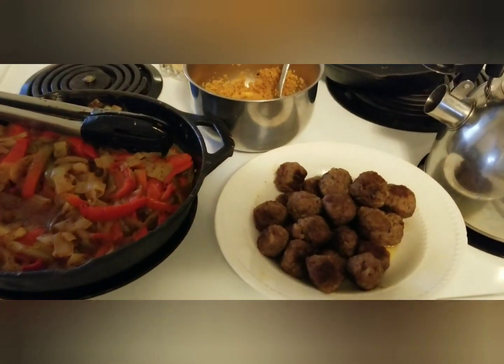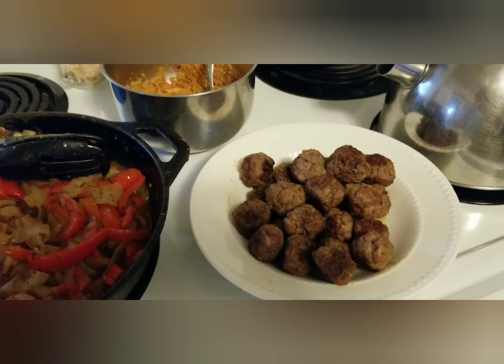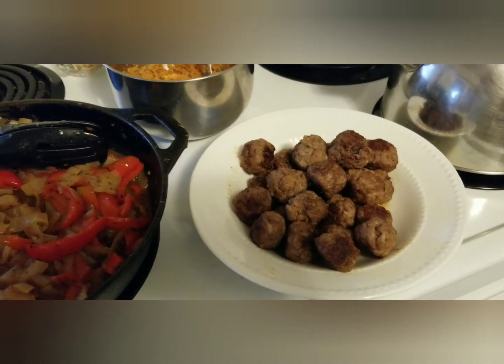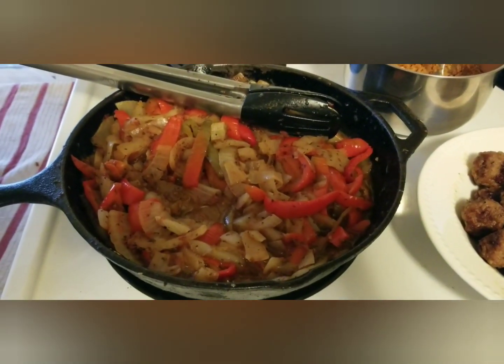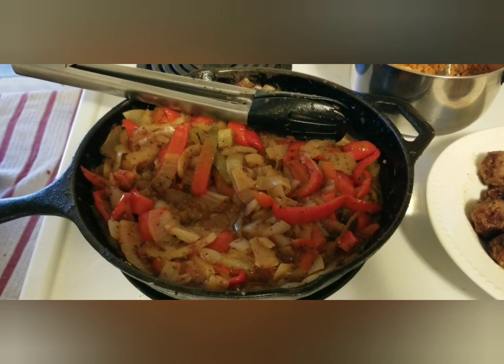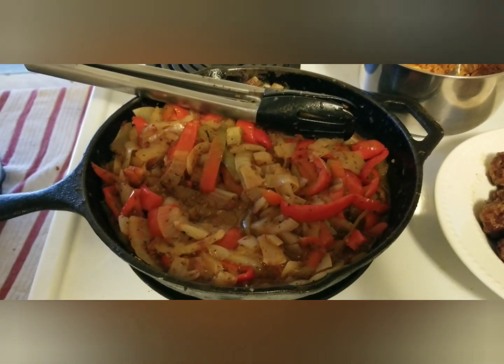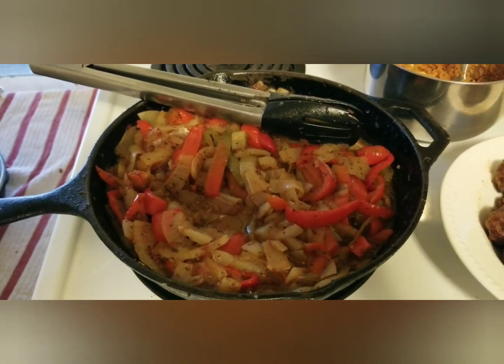I had a 1-pound package of sweet Italian sausage in the freezer, so I thawed that out and made meatballs with it. In the pan that I cooked those in, I had a package of bell peppers sliced from our garden last summer in the deep freezer. I think it's one of the last packages, sadly, although I have cute little starts for this year already started.